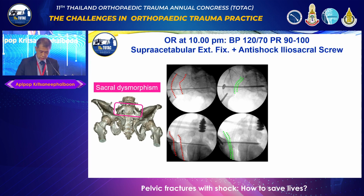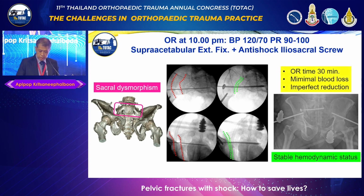So this is the C-arm control. After we put this screw, the fracture can reduce nicely. And we apply the supra-acetabular external fixator on the front. So we did it in only half an hour with minimal blood loss. Even though it's an imperfect reduction, it's acceptable and it saves life. And the vital signs of the patient become stable again.